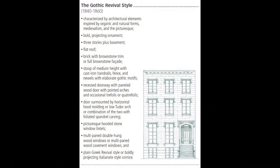This is taken from a row in Brooklyn Heights, characterized by architectural elements inspired by organic and natural forms, medievalism, and the picturesque, bold projecting ornament, which is essentially over the door and somewhat over the windows, 3 stories plus basement with a flat roof, as you can see, brick with brownstone trim or full brownstone facade, stoop of medium height with cast iron handrails, fence and newels with elaborate Gothic motifs, and let's see if I can show you in the next slide there.